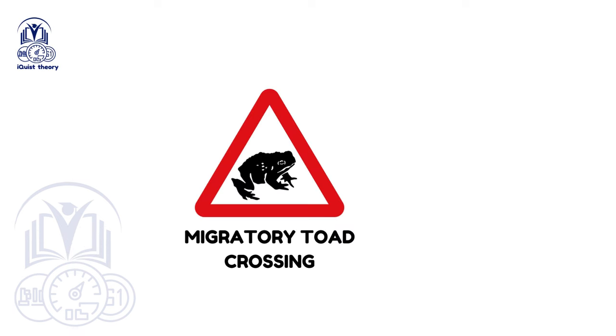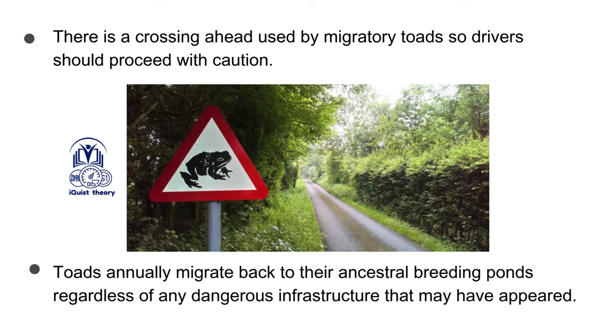Migratory toad crossing. There is a crossing ahead used by migratory toads, so drivers should proceed with caution. Toads annually migrate back to their ancestral breeding ponds regardless of any dangerous infrastructure that may have appeared.